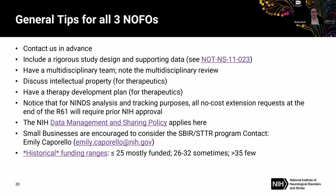That will apply here. If you are an SBIR eligible small business or an STTR eligible small business, I encourage you to use the small business program so that you can use the funds that NINDS sets aside for that program. We set aside money specifically for small businesses and only small businesses. So if that's something you can utilize, I encourage you to do so.